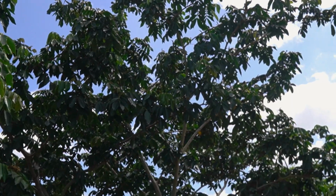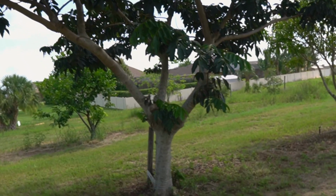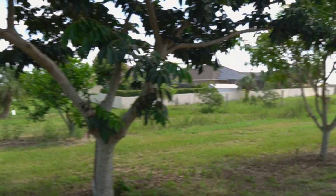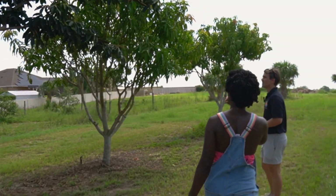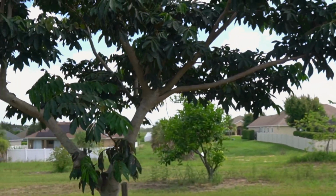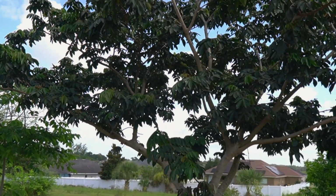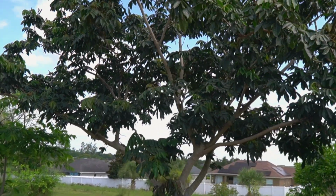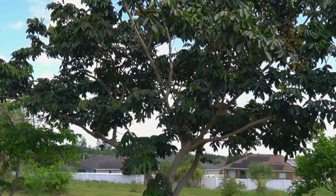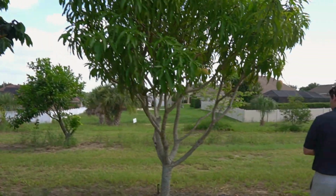This is Inga feuilleei. It's a smaller fruit. It is gorgeous. I definitely feel what you're saying about the nitrogen in the leaves, because I've never seen a leaf that dark. That's what's crazy about these. They're real deal nitrogen. They look like they grow in the jungle. Yeah, exactly. And it's such a thick leaf too.